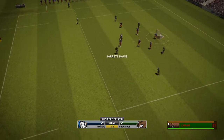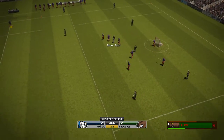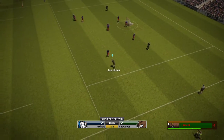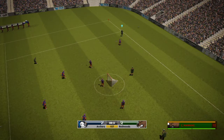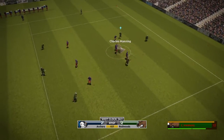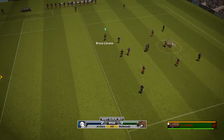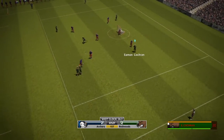Ball 21. Ball side left. Ball top left. Ball Manning. Side left. Ball top left. With a chance. Sends it too high. Green ball. Ball side left. Beer. Ball top center. Ball side left.